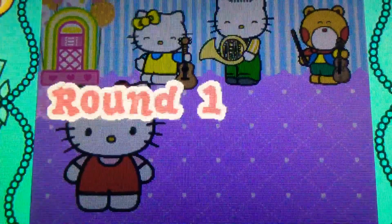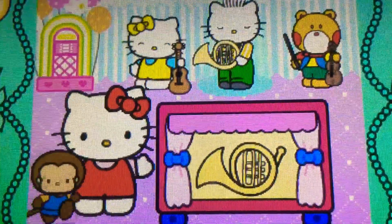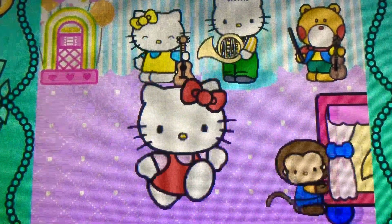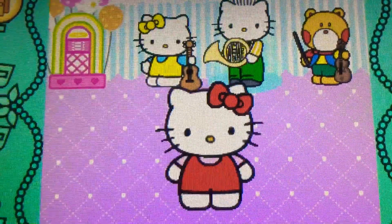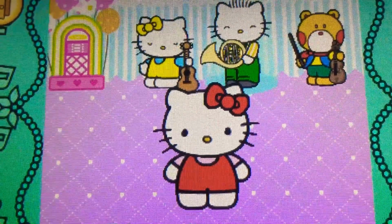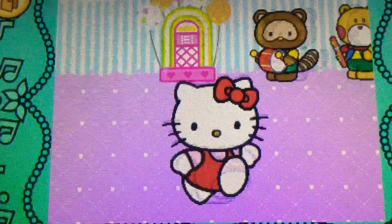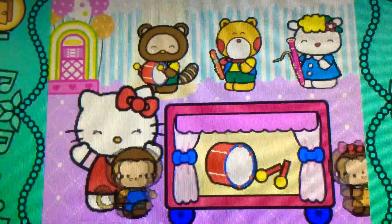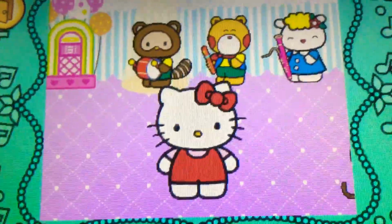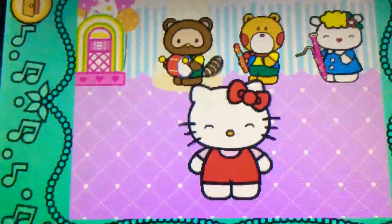Yes. Ready? Let's go. Well done. It's a French horn. It belongs to the brass family. Perfect. It's a drum. It belongs to the percussion family.